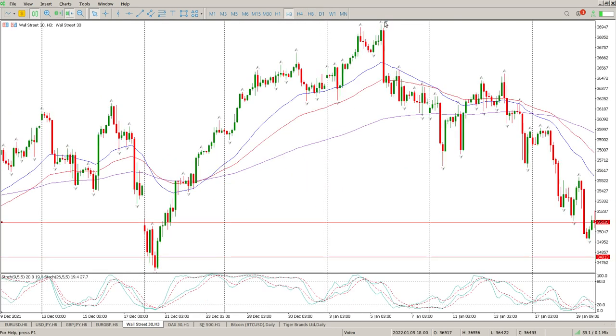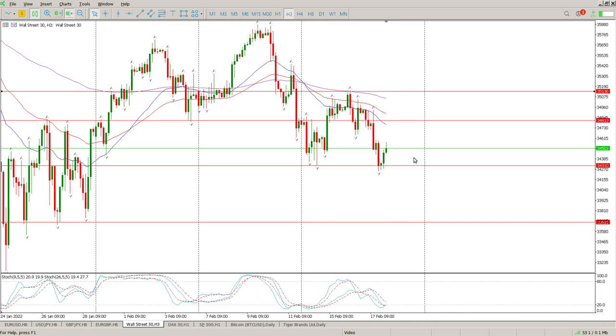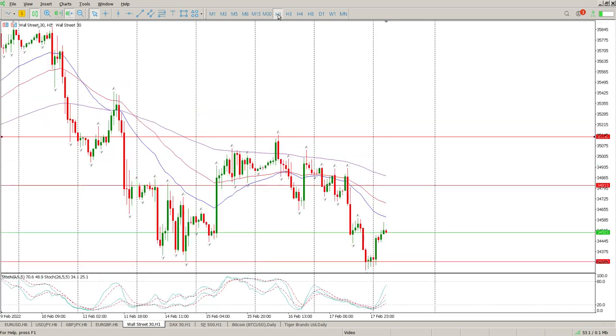So if we start drilling down through the time frames, you're going to start seeing a little bit more structure as well. So if you look at the 3 hour, not so much there, but inside bar there, plus confirmation off structure. So only concern I've got is we do have a little gap to the downside. So you'll see this on the 3 hour.